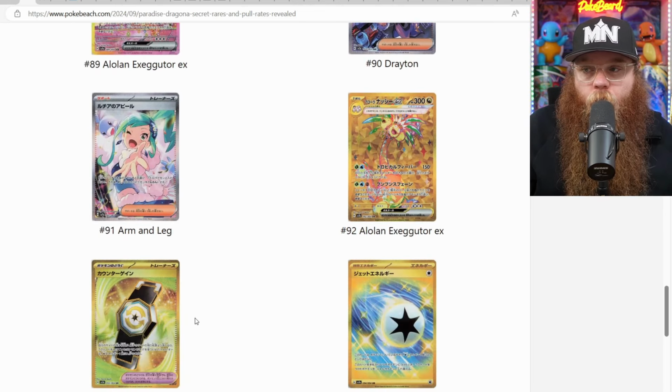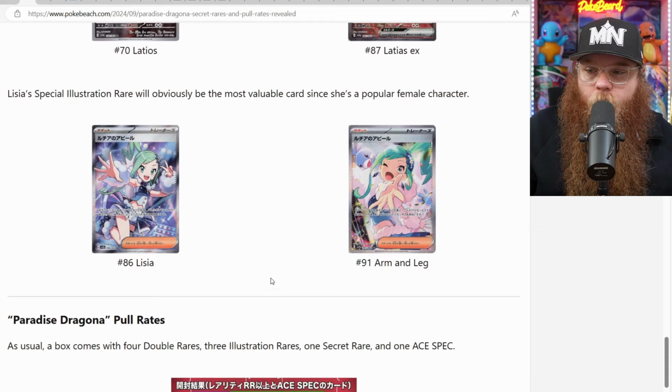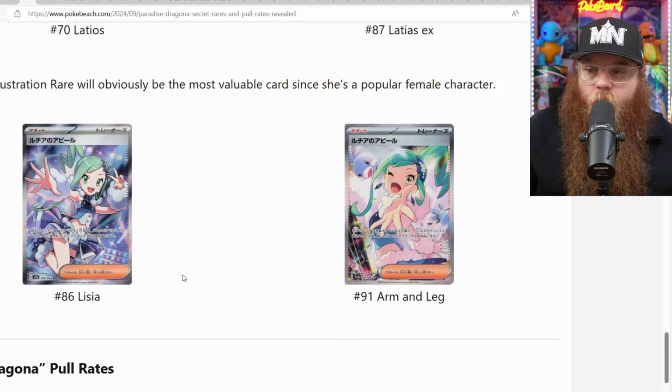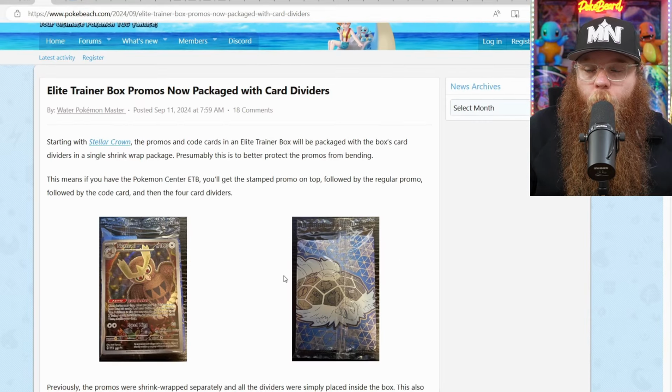I think it's a very solid set. I'm probably not going to go crazy like on the Japanese side. I'm waiting for Surging Sparks, obviously, but I'd maybe grab a box or two of this if it's cheap. And then we got the Lacey here, which people are also going to go crazy for because it's got Altaria on there. And then we also got new news about the Pokemon ETB promos.